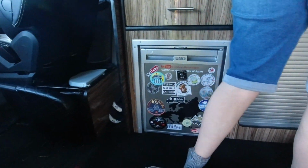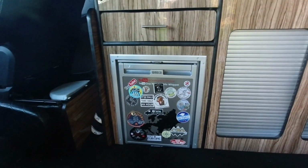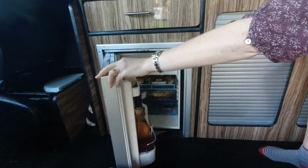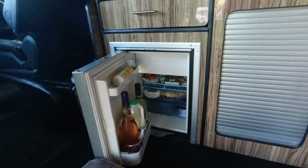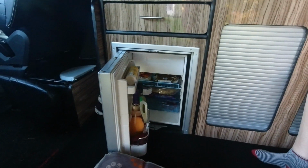Over this side there's a fridge. Open the fridge, Joe. My lovely assistant will open a fridge, although she's not available, so Joe will do it. As you can see, there's more alcohol in there than anything else.